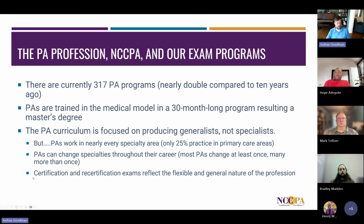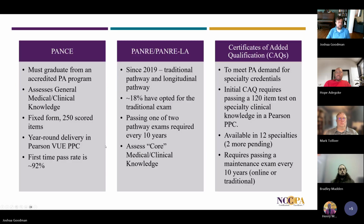The real key here that I wanted to highlight is just that general training model and the fact that even though PAs are trained as generalists and are certified and recertified as generalists, most are practicing in specialty areas and do so throughout their career.